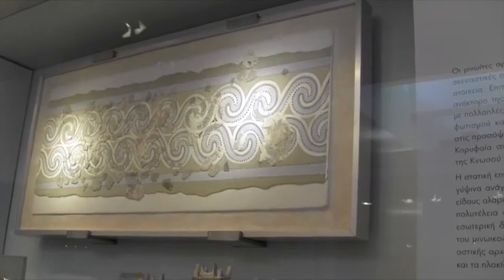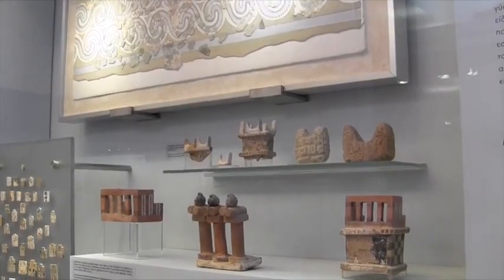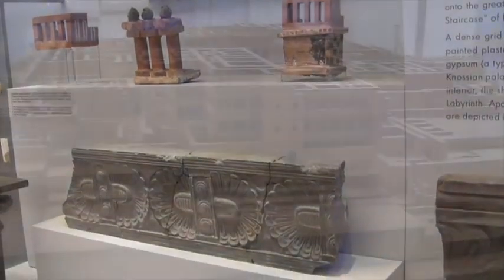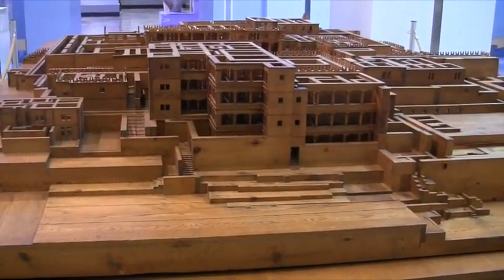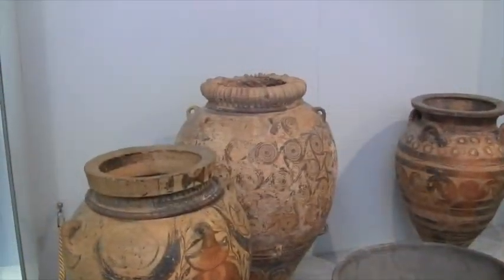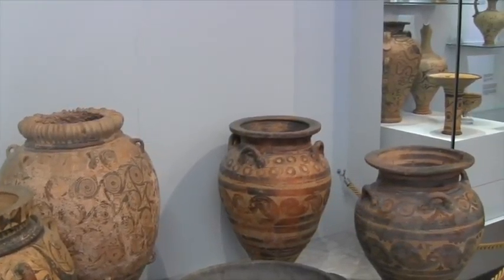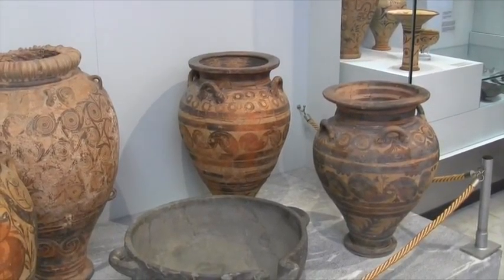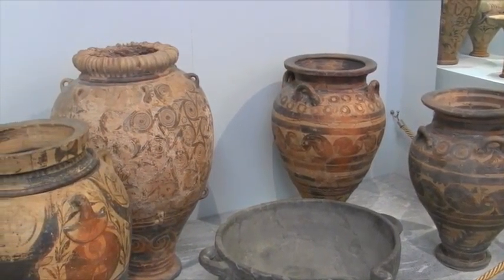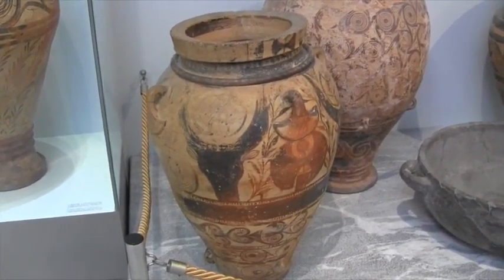Minoan architects broke new ground in building and planning and construction techniques, and is evidenced in the imposing palace of Knossos. This is a model of the palace at Knossos, quite large and imposing. So these large jars were found in Minoan palaces, houses, and other places. They were used to store and transport liquids such as wine and olive oil. The decorations were religious, and some of them were just valuable display objects.